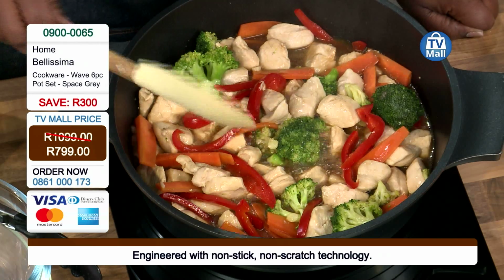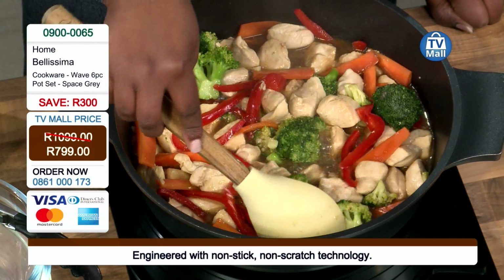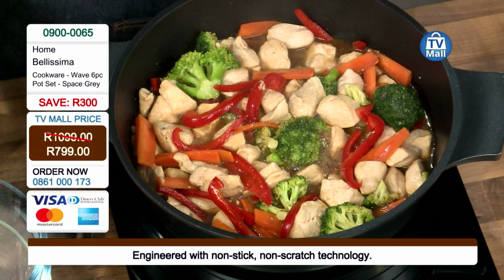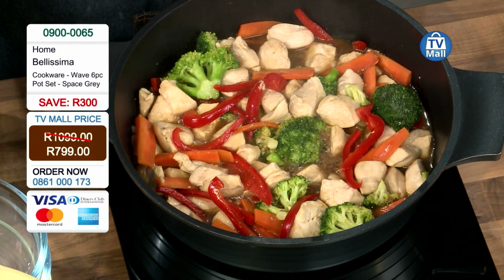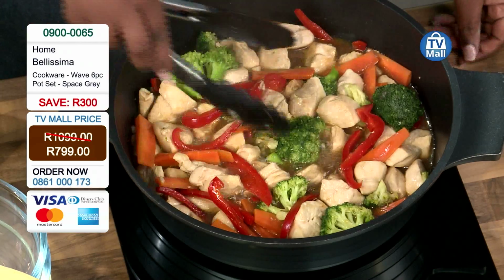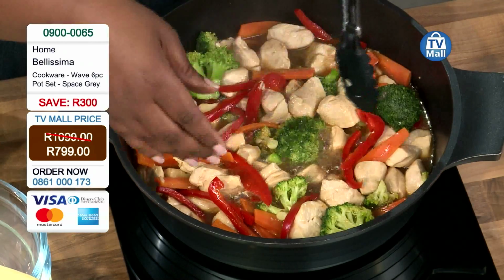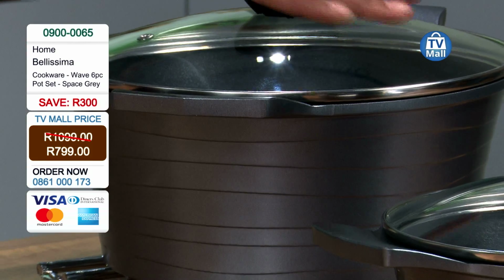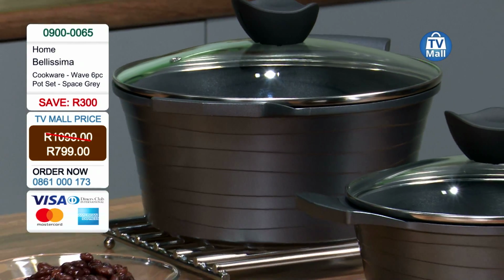We will be dropping this recipe on our social media platforms so that you can also cook this when you purchase your very own Bellissima cookware pot set. This is a 6-piece Bellissima cookware pot set in the color space gray, and it's also wavy. I really like how it's wavy, just giving it a cool, nice edge and design, really elegant.